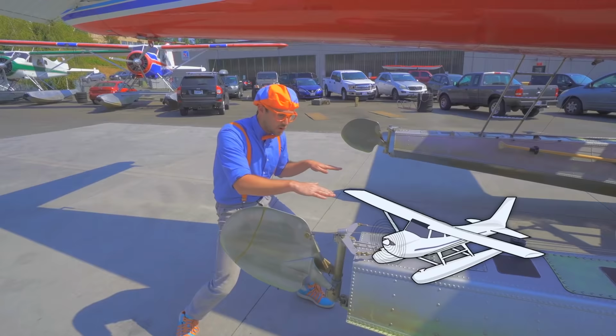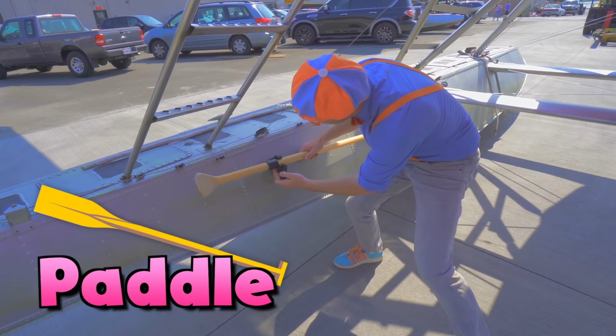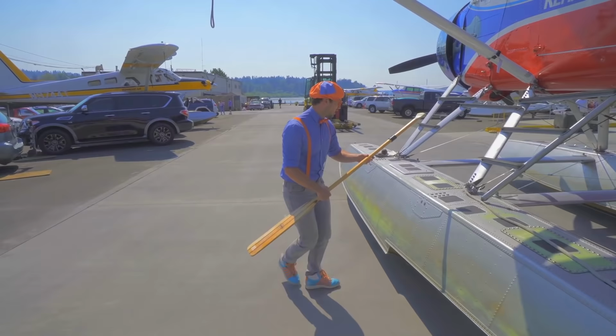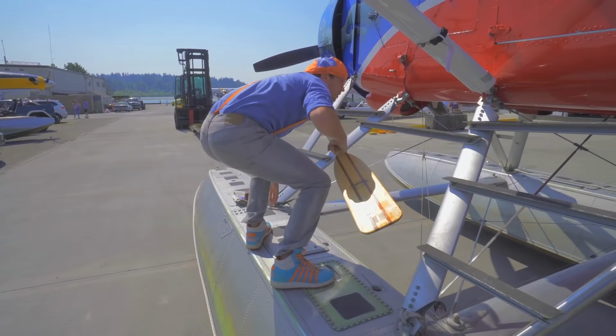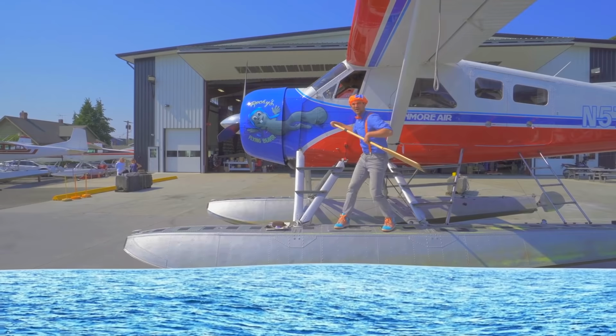Whoa! Hey, look! Look over here. It looks like there's a paddle connected. Let's take it out. Whoa! See this paddle? What it's used for is when you turn off the airplane, you can paddle, get nice and close to the shore or wherever you're going.